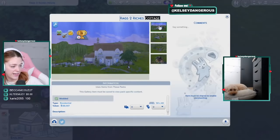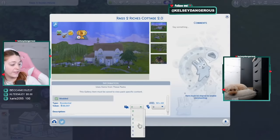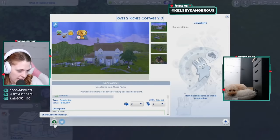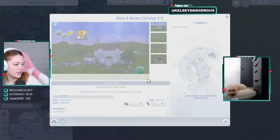Rags to Riches Cottage 2.0. And now it has 3 bedrooms, 2 baths, and it looks amazing. Yeah, cozy little farm. Boom, here you go, guys. It's on the gallery. Save a new one.